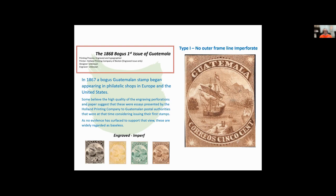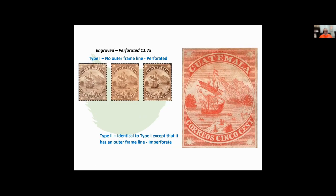So here's an example of the engraved bogus issues, and they come in several types. Type 1 has no outer frame line in the imperforate stamps. We have some that are perforated 11.75 without an outer frame line. That's type 1. Type 2 is just like type 1, except it does have an outer frame line and it's imperforate.